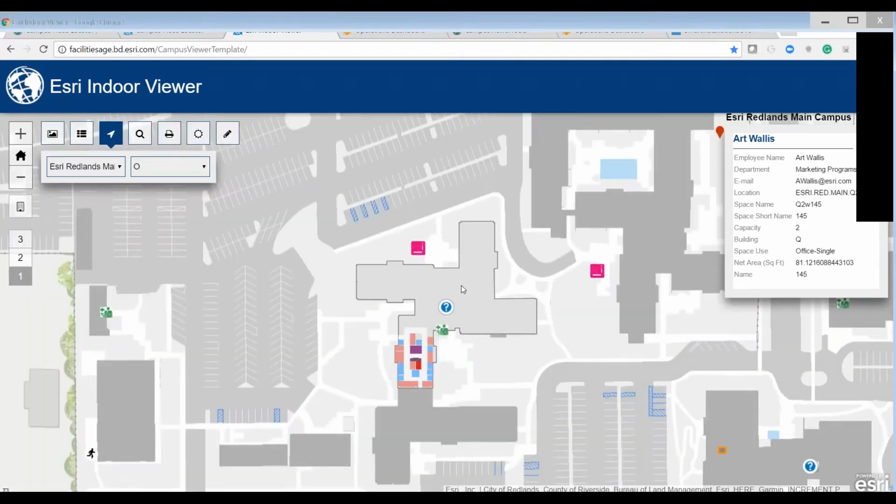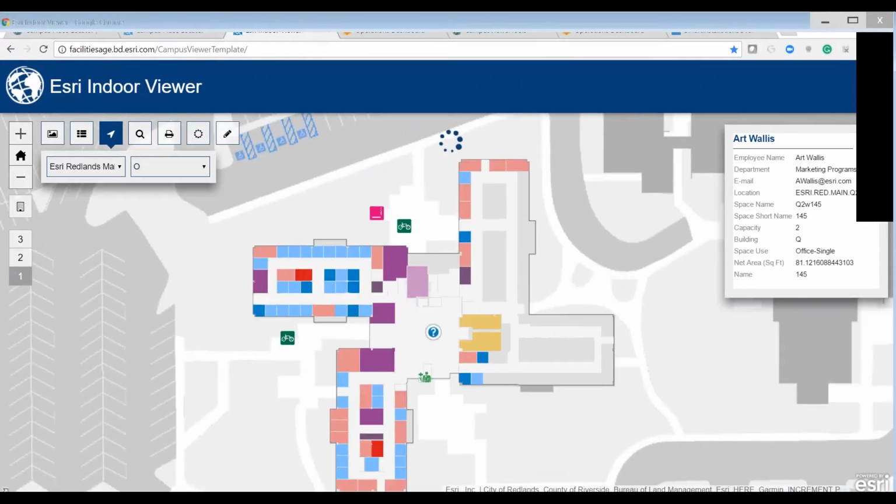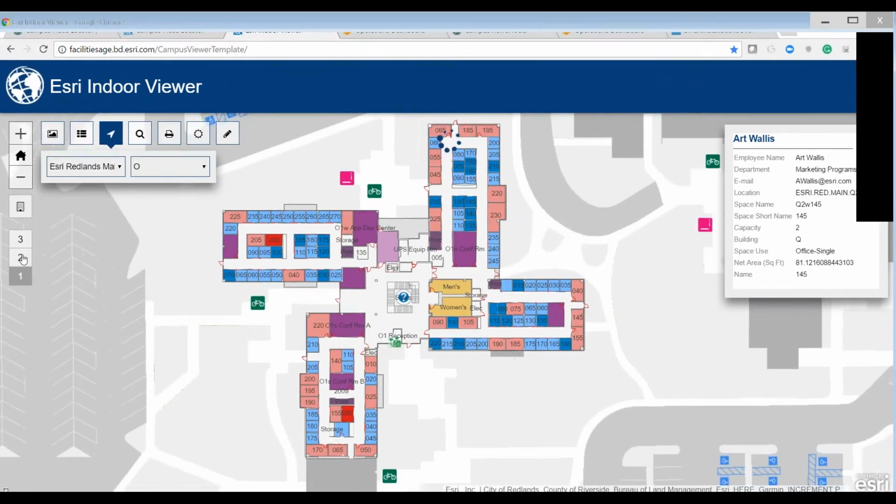So, if we had a scenario on this campus where I knew I had to move a new team into this building, I might be in for a surprise, right? I can immediately see on this floor plate that I have a lot of holes that need to be filled. And if we tallied all this up, and I'll show you that in a second, we'd find that we probably have over 100 vacancies in this building.